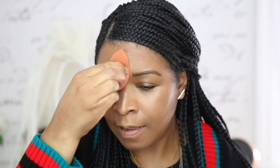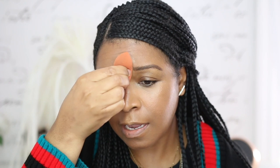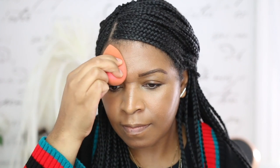I don't know who I think I am with this glowy forehead, but I just can't help myself. I know I said minimal powder, and I did, and I meant it. But I also picked up the Translucent Loose Setting Powder Glow from Mercier. Now, I have the other one. Where is it? This one.